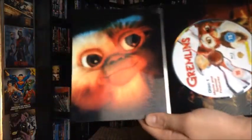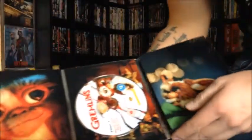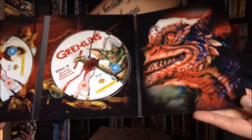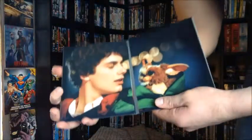There he is, Gizmo himself. And Stripe. Hopefully you can all see this. Like the other two Diamond Luxe editions, the artwork is pristine and beautiful. It looks very, very nice. Sleek design again. So yeah, again, happy with this purchase.